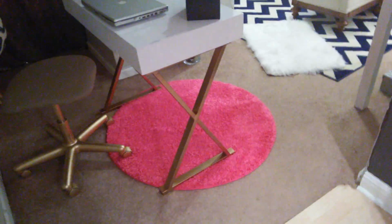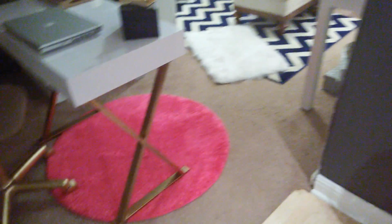And that's how that looks. And that's how my desk looks. And like I said, I painted the legs on it gold instead of the chrome, as well as the chair.